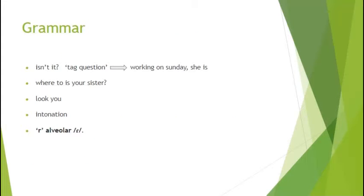Okay, let's start with some grammatical features. In many speakers, you will find "isn't it" used like a question, and also it's very common that they place both the subject and the verb after the predicate. This is used for emphasis. For example, "Working on Sunday, she is." Also, in some areas of Wales, "to" is added to the word "where". For example, "Where to is your sister?"